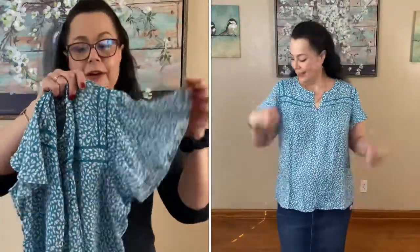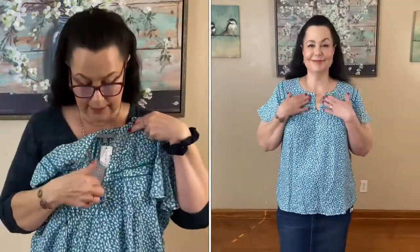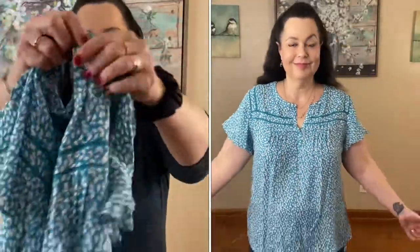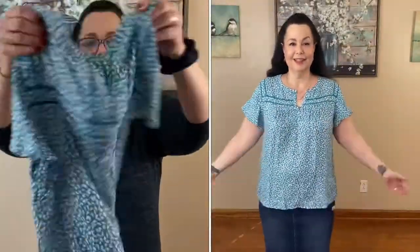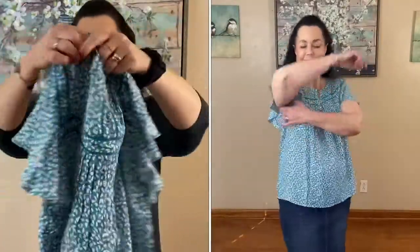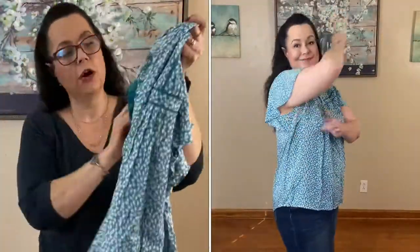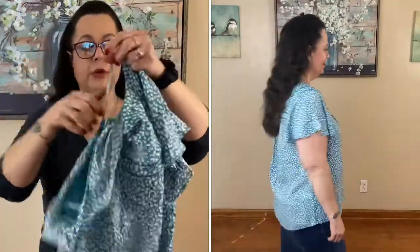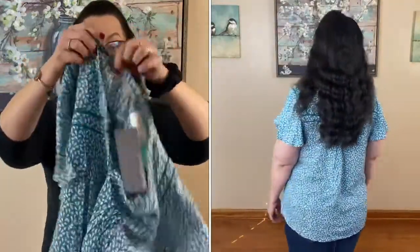It has a very pretty flutter sleeve arm, very feminine. It has a slight, what do you call that, notched out neckline right there. It has this cute little crochet detail that goes in the front right there. And in the back, it also has that crochet detail going in the back. On the side, underneath the arms, it had a vanity panel, right there where it won't show your bra strap, so I really appreciate that about it.